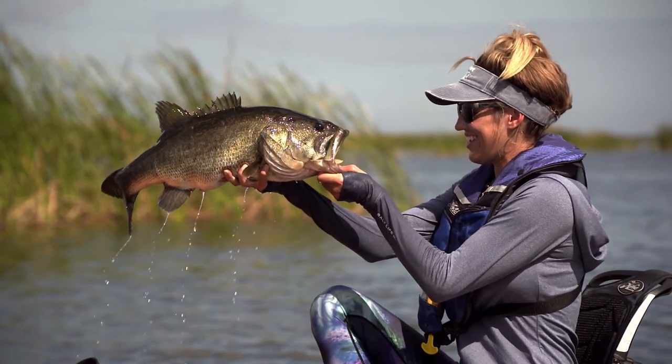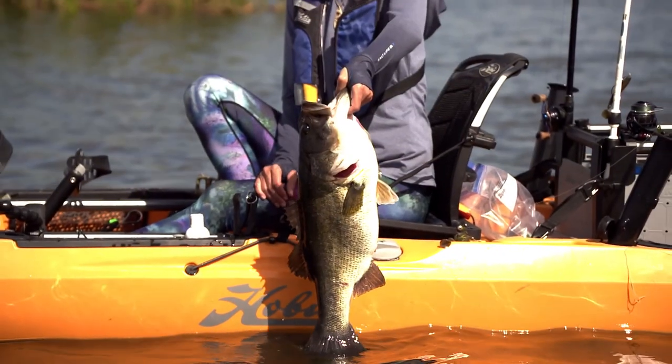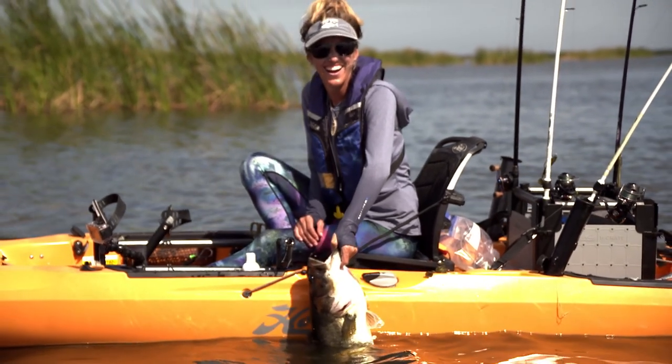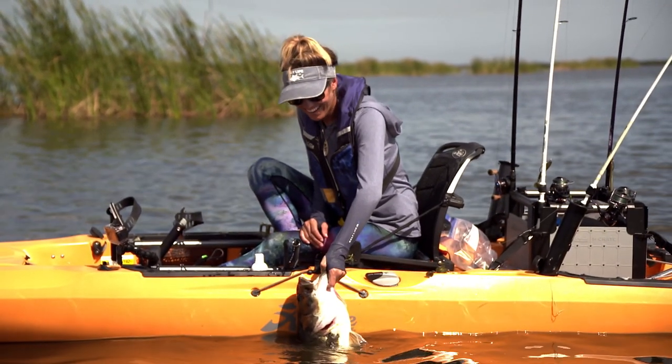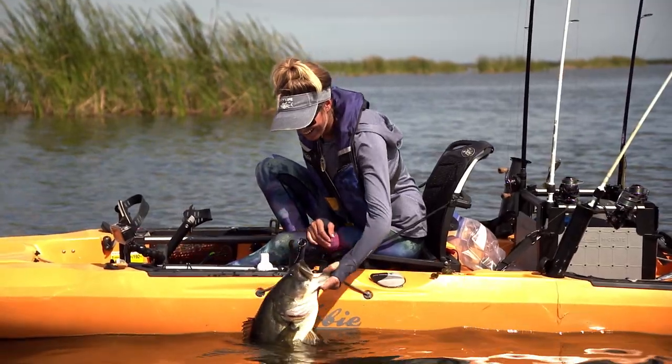Unbelievable. Two of the biggest bass I've ever seen in my life in one day out here on a waterway. We've both never fished chatterbaits in our life. We've both never fished Fellsmere in our life. And here we are, both with the biggest bass of our lives on the same day.